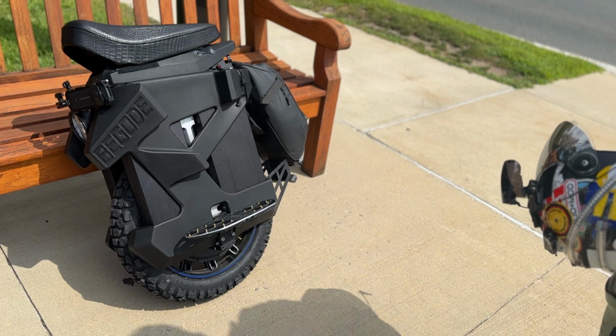All right, Zach, you need to describe this beast. What are we looking at here? We're looking at one of five production wheels from the factory, from Begode. It's called the GTB48. GTB48 stands for Grand Tour Boston, meant for the long range riders of Boston. Nice. 800 watt hours, Master Pro frame, Master Pro batteries, EX30 motor, EX30 main board.